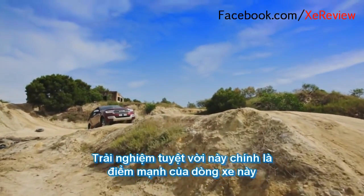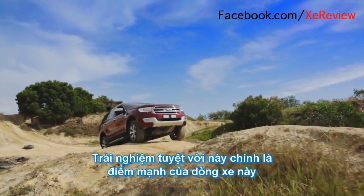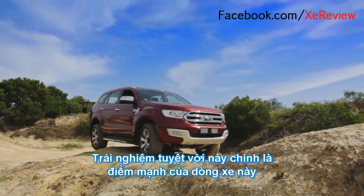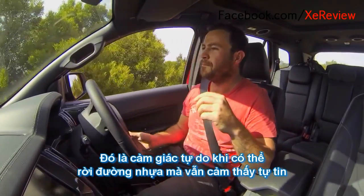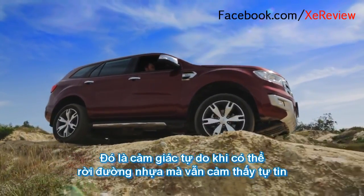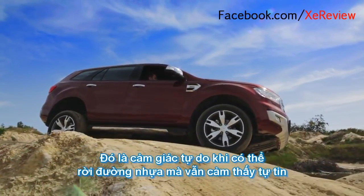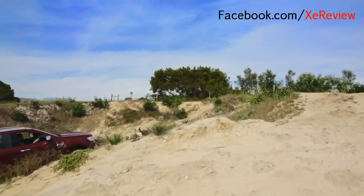This is so much fun. I think that's the appeal of cars like these. I think that's why people buy cars like these. I don't understand it too much myself, but there is a certain amount of freedom, if you want to just leave the tarmac, so much confidence in your car's ability to do so, and I suppose it's worth the money.